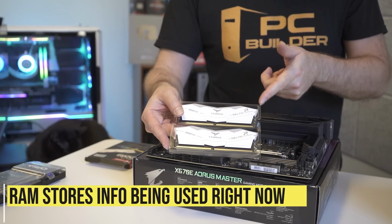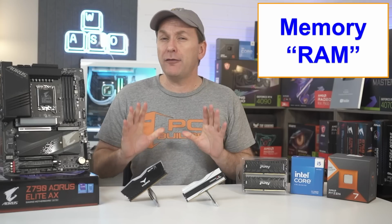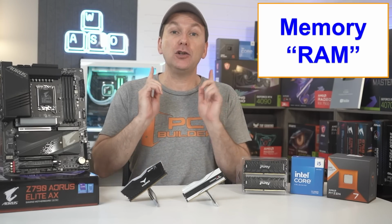RAM, also called memory, is what the system uses to temporarily store information it's using right now. Now for RAM, there's a couple of important things that you need to know.